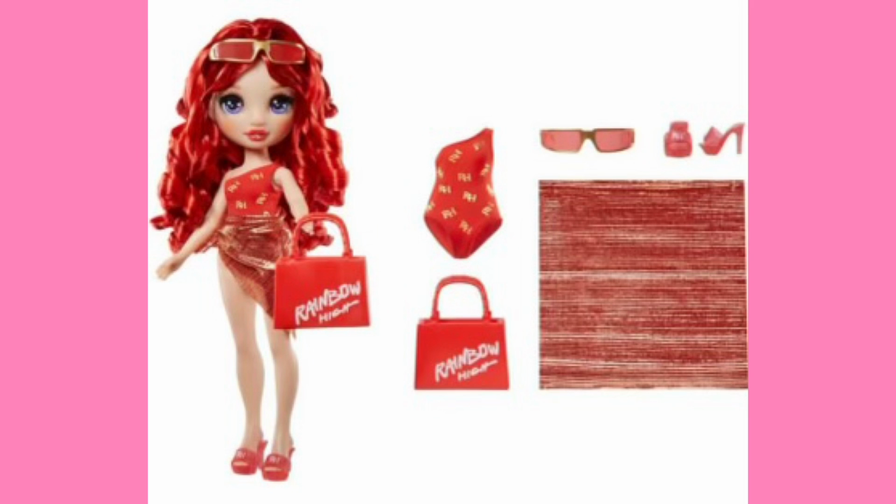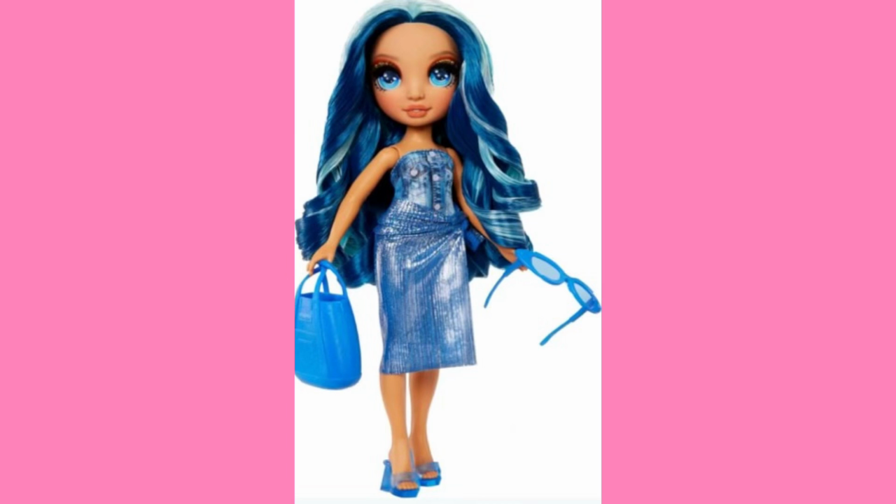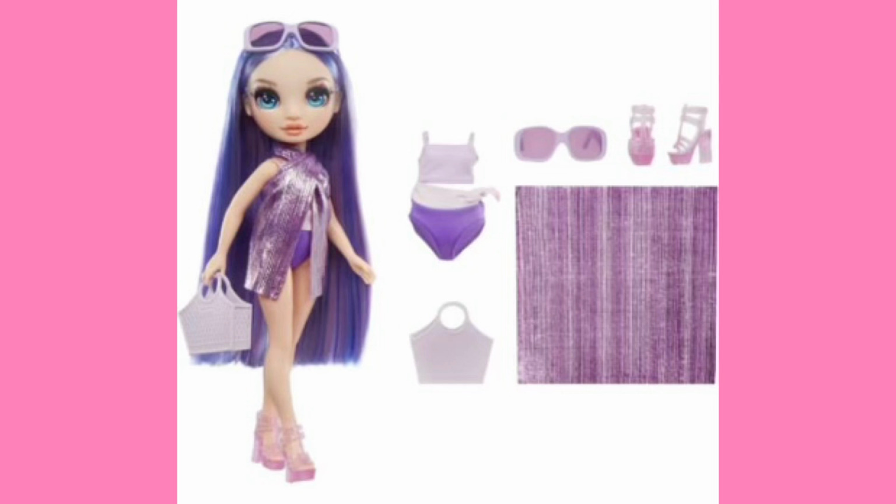Ruby has it tied around her like a little cover-up, and Skylar also has it tied around her like a little cover-up skirt. So, that's 3 of the ways you can style it on them. Apparently there's 7 more. I don't know what the other 7 plus are.